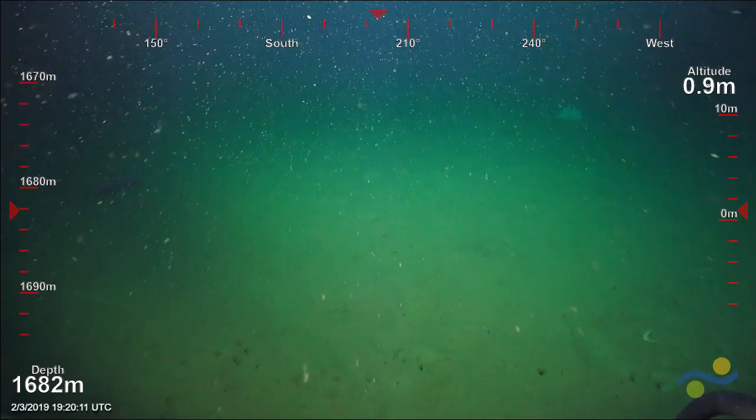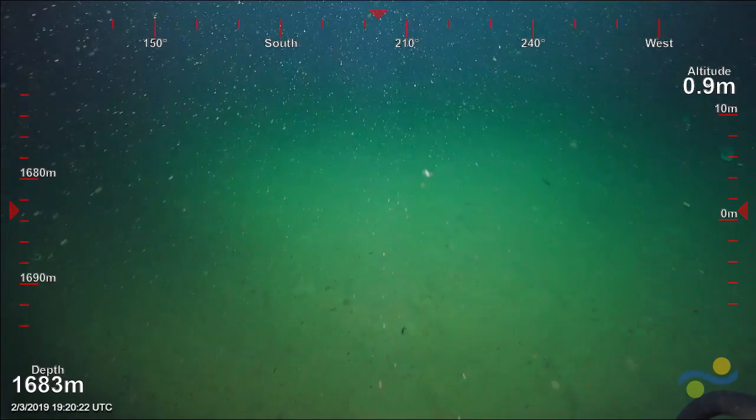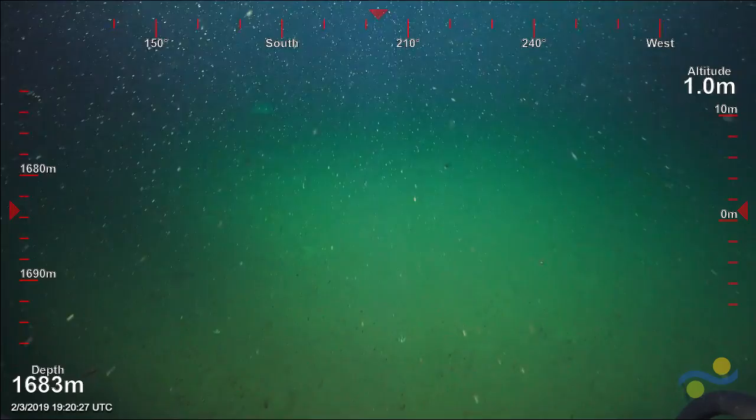Lots of big stuff on the bottom. Big anemone, big giant sea cucumbers. Why are they so big? I don't know why they're so big. There's lots of food here. Look at the water column. It's just chock full.